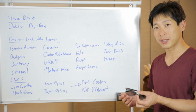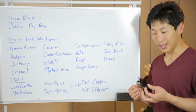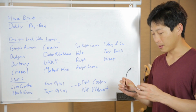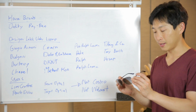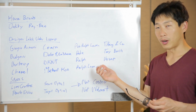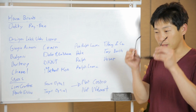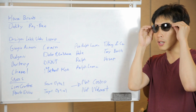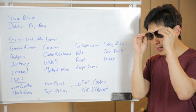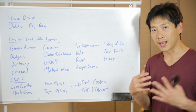Maybe next time I'm gonna buy some generic ones from either Costco or Walmart. Hopefully they'll fit fine, because when you buy a pair like this, it has the name brand. You're paying a lot for the name brand, also for the style and selection, because you can just walk in the store and put it on and go, oh, does it look good on me? Does it feel okay? I mean, you can kind of do the same thing with these stores as well, but they have a smaller selection.